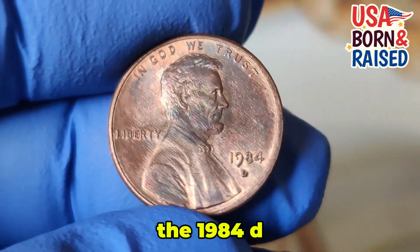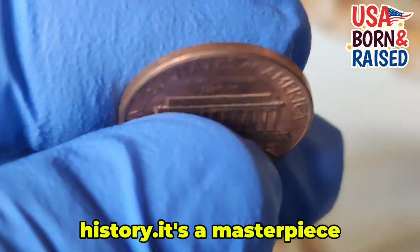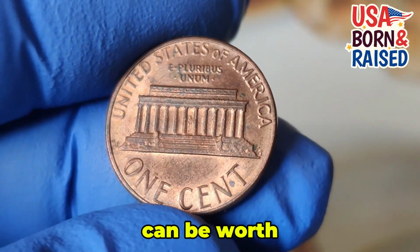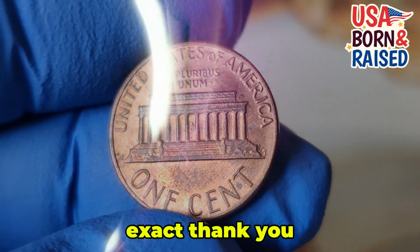The 1984 Lincoln cent is not just a coin. It's a piece of American history. It's a masterpiece born of mistake and mystery. And it's a testament to how something so small can be worth so very much. $210 million, to be exact.